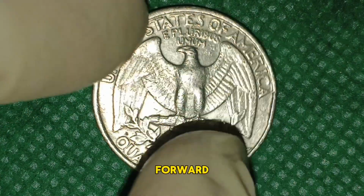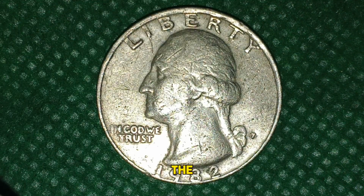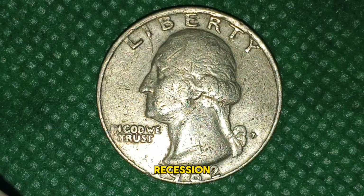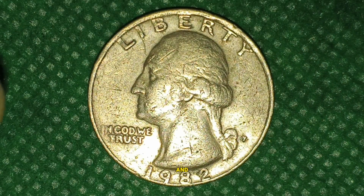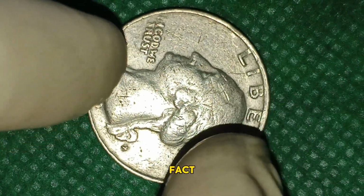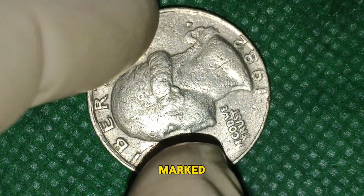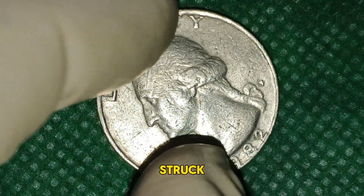Now, fast forward to 1982. It was a challenging year for the U.S. Mint. The country was dealing with an economic recession, inflation was rising, and the mint was making major changes in how coins were being produced. In fact, 1982 is a very important year in modern coinage because it marked a major shift in the way coins were struck and handled.